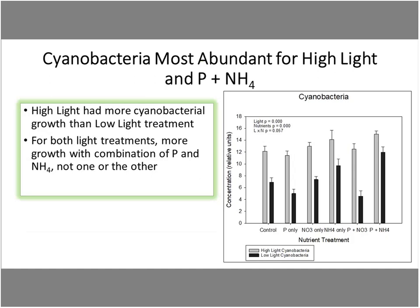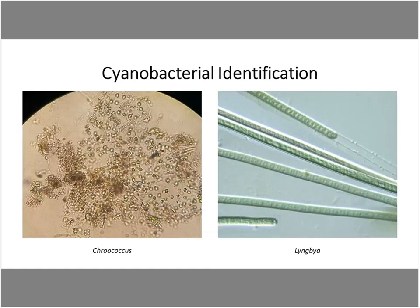And for just looking at cyanobacteria on the last day, the cyanobacteria was most abundant for high light and phosphate and ammonia. So again, the high light always had more growth than the low light. But yeah, phosphate and ammonia was the highest growth. And just yesterday, I identified them under a microscope, and we saw that Prochlorococcus was the most common cyanobacteria, and Lyngbya was the second most common that we saw. It agreed with our results, because most of the things that I saw were diatoms and green algae and not cyanobacteria.